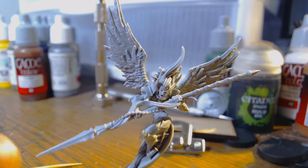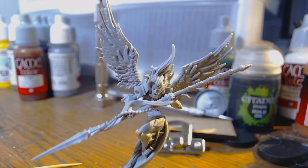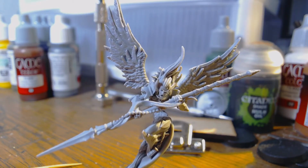All in all, awesome model, well worth the wait. I can't wait to do the rest of them, and when they're all done up and painted up and all that, I'll do a second review of them. That way y'all can see how they look with the paint on them.